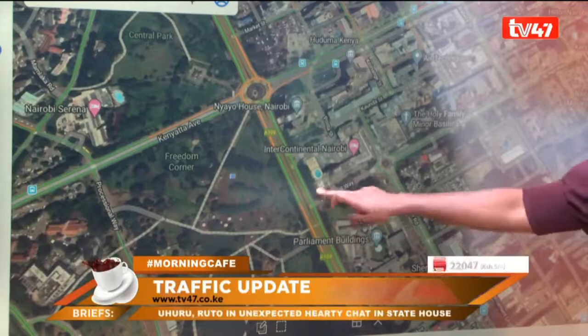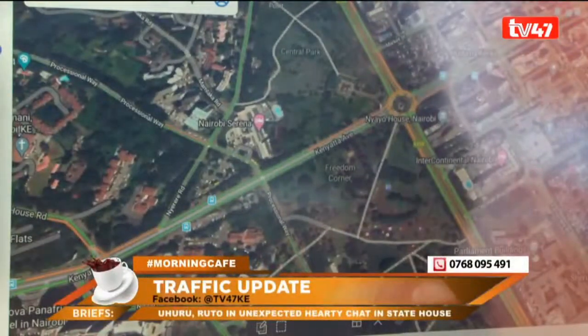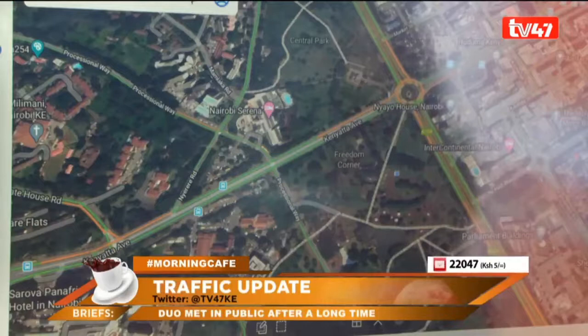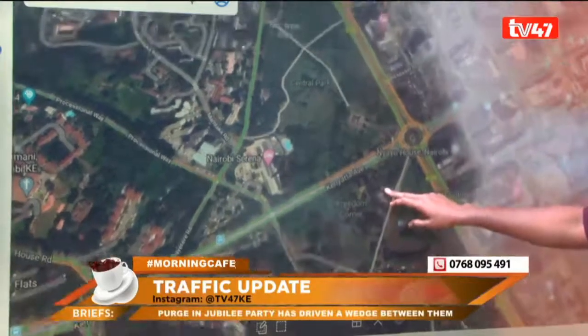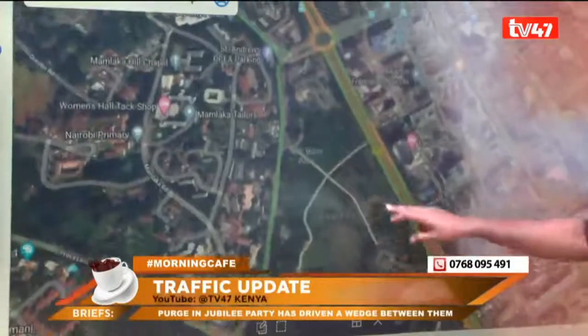And of course here, let's take a look at Kenyatta Avenue. Of course, a bit of traffic as well coming from the side of Ngong Road and connecting all the way to Kenyatta Avenue around the Nyayo House roundabout there. There's still a little bit of traffic, a bit common again. When you are approaching a roundabout, of course, there's just a slowing of traffic, perhaps to observe the traffic lights as well.